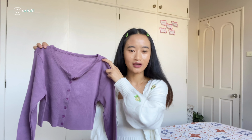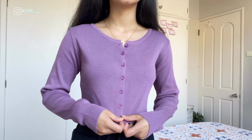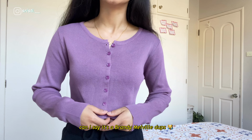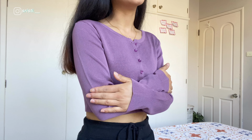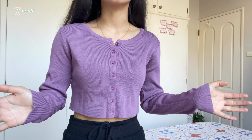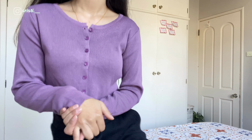Another item is also a cardigan. This cardigan is so pretty. I really love the color of this cardigan, and this looks like it's from Brandy Melville, but it is not. The fabric is really nice. Overall, I love everything about it, like the small buttons and everything. So can we give 5 out of 5 stars? Alright, let's move on to another item.